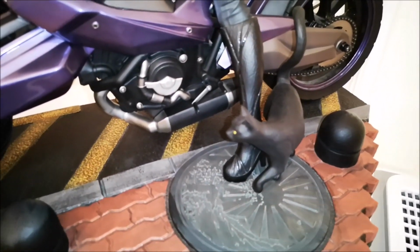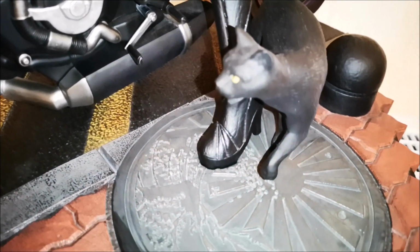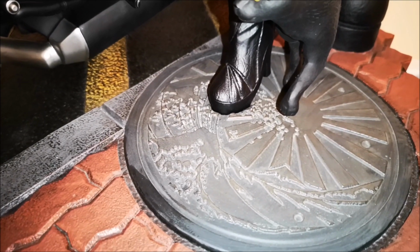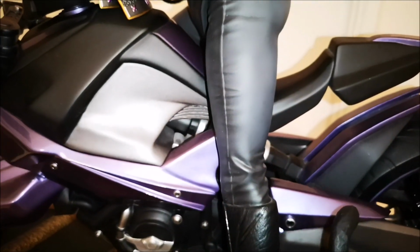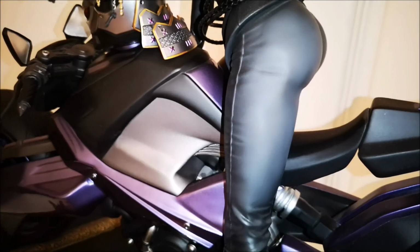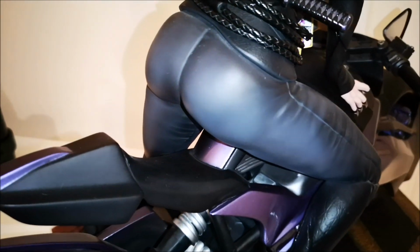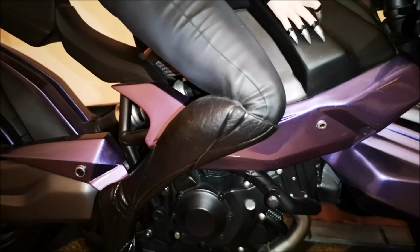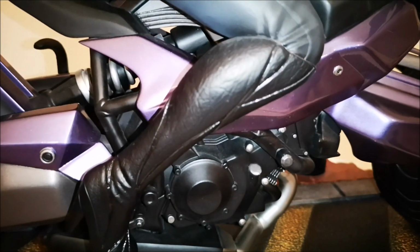So then moving on to the statue itself. Really cool details on the boots, so very large and high leather boots. The left leg here standing on this manhole cover, as I said, with the rising sun design. Then going up, she's got some really cool leather pants here, nice wrinkles, little bit of shading to it. Love that ass, really cool. Pretty much one kind of color, black color, but yeah, the sculpting is really well done.